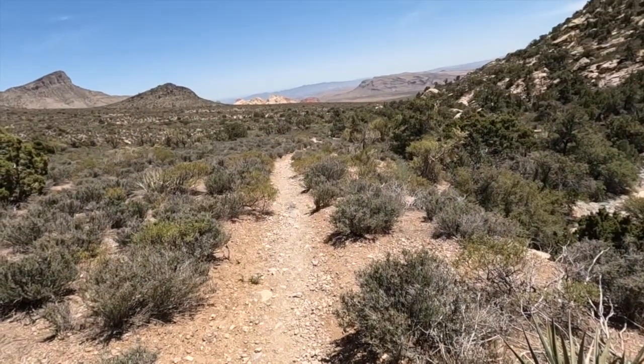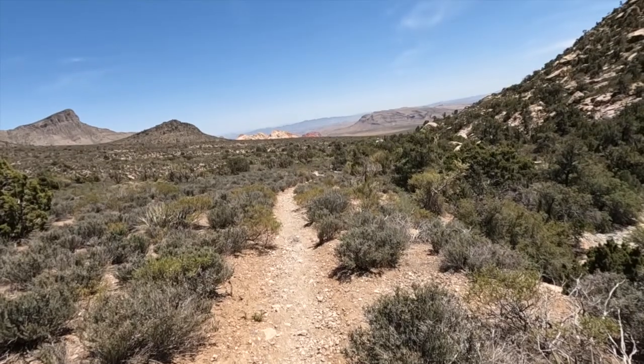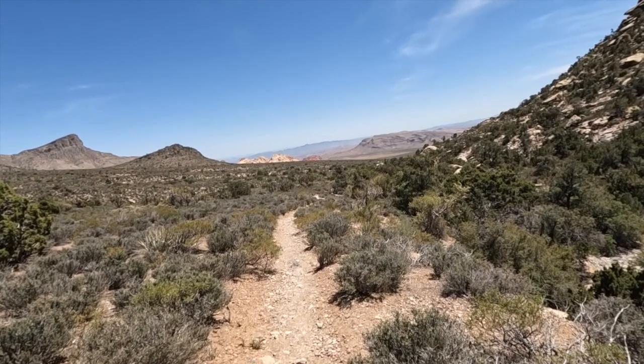Occasionally you've got to remember to turn around and look again, seeing the beautiful red rocks in the Las Vegas Valley.